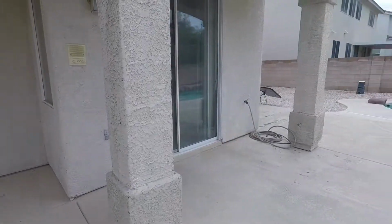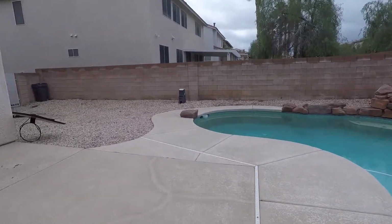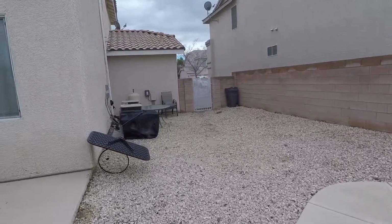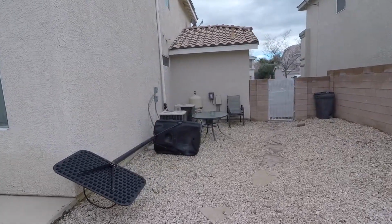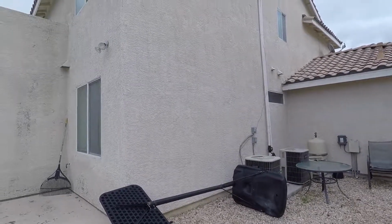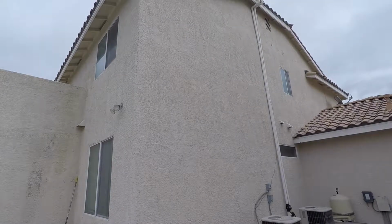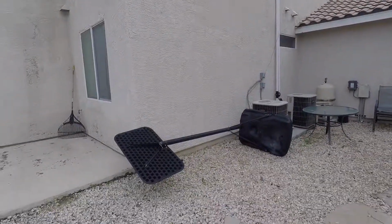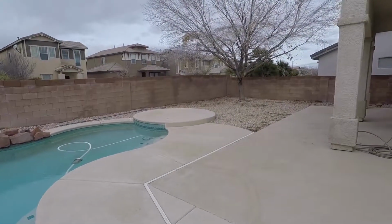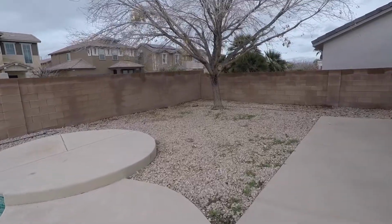Let's go back around to the other side. So again, this is a very nice sized lot. Nice and big. You have 2 AC units. Right here's the pool pump, and you can see those pipes running up to the ceiling or to the roof. Those are your solar heaters. Love this property, love this location.